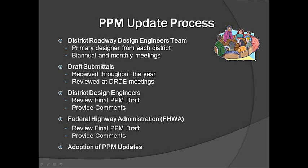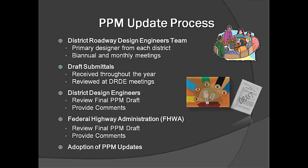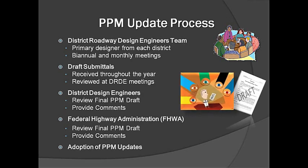Updates to the Plans Preparation Manual are constantly in the works. Our team of district roadway design engineers represent each of the 7 districts and the Turnpike. They meet twice a year for a day and a half, and every month for a few hours to work on proposed revisions to the manual. These proposed revisions are received throughout the year from various sources. We often receive draft language from other departments such as structures, standards, utilities, and planning. The draft language is reviewed at the district roadway design engineering meetings, and sometimes the draft language is changed several times before it's ready to be reviewed by the district design engineers and the Federal Highway Administration.